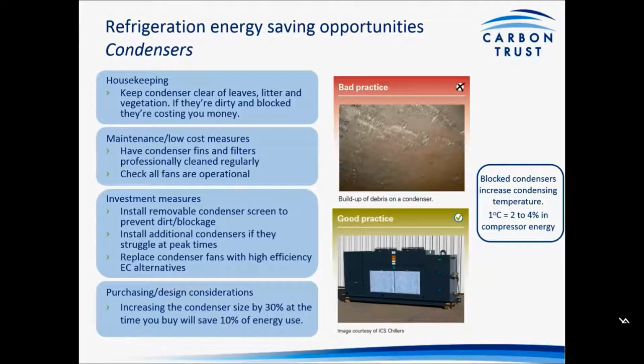Moving on to the condensers, these are, as outlined, typically located externally from the building, and again your focus here is making it as easy as possible to conduct its duty, which is to reject heat. So good housekeeping: often we'll go outside and look at the external condensers and we'll see that detritus and waste from the site is left blocking the airflow around the condenser. Try and keep them clear of leaves, litter, vegetation. If they're dirty and blocked, ultimately they're costing you money.